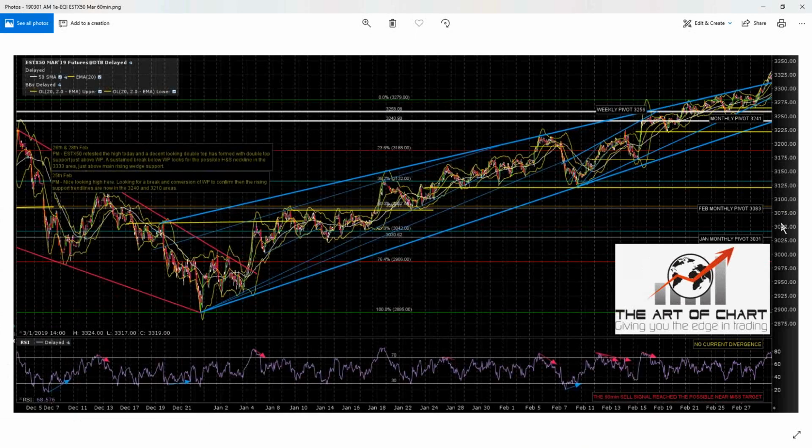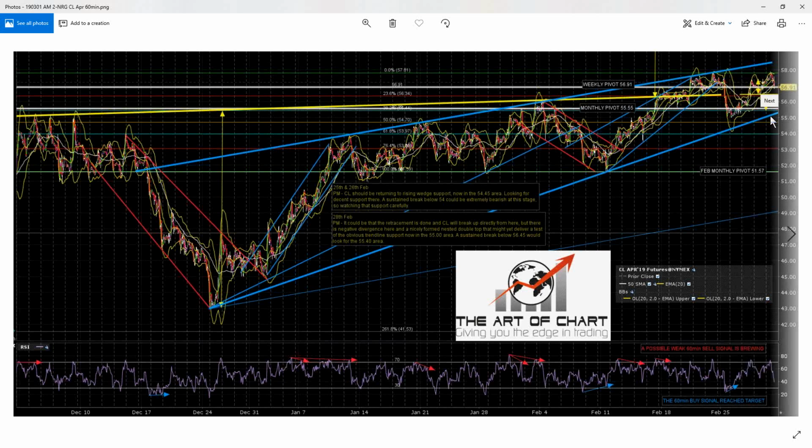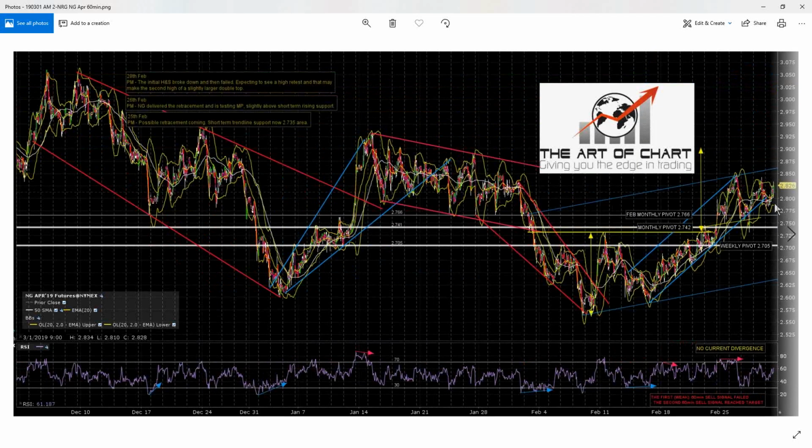Right, let's have a look at other instruments. CL. I've actually got a weak 60-minute sell signal fixed here. We've got a nice looking double top here, and I'm wondering whether this larger double top might play out, or whether it's going to come down to 55 to flirt with breaking down from it. We shall see. But within this rising wedge, this is a potential sign that my alternate scenario where this breaks down hard is potentially on the table.